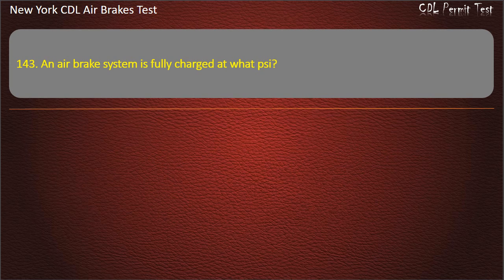Question 143. An air brake system is fully charged at what psi? 150. 125. 75. Answer. 125.